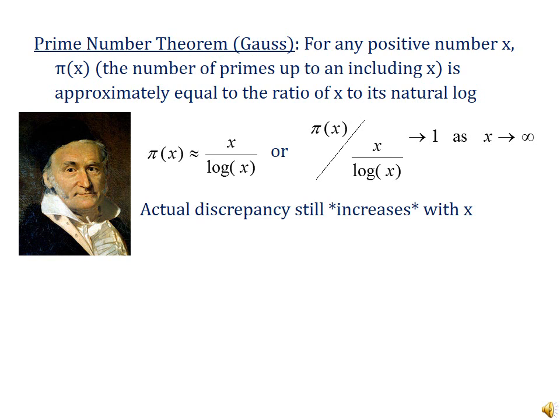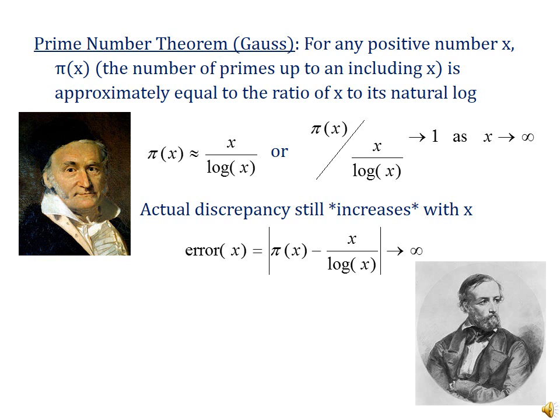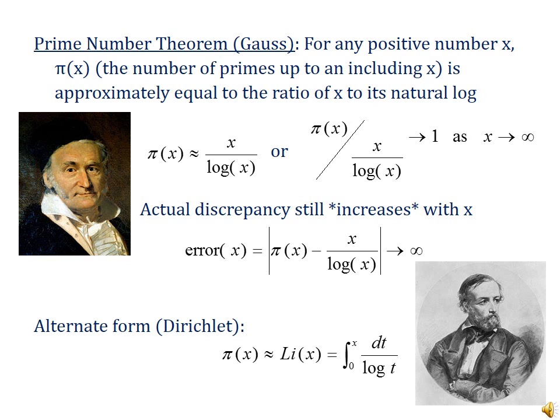As x increases, the discrepancy between the actual number of primes and π of x still increases, but it does so at a fairly slow rate. Shortly after, Peter Dirichlet derived an alternative form of the theorem using the logarithmic integral. The two forms are mathematically equivalent, but the logarithmic integral provides a slightly sharper approximation. In either form, the expression provides an approximation for π of x, but not an exact value.